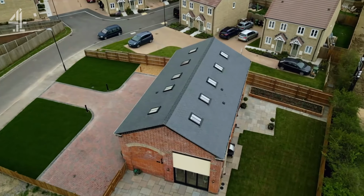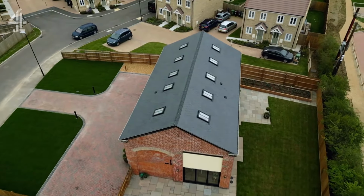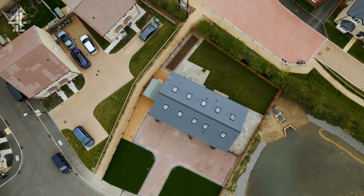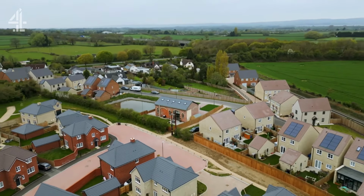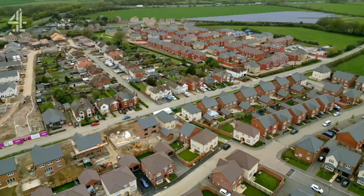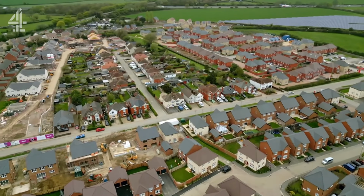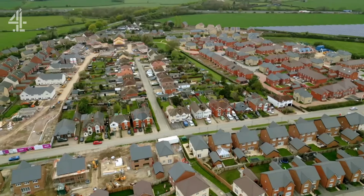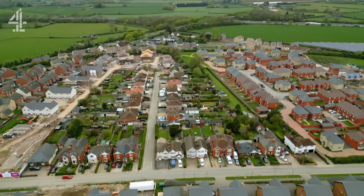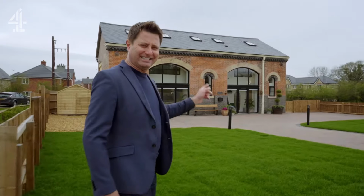There's also a new drive and landscaping. The building now stands proud as a lasting nod to the history of the area, made all the more remarkable by its surroundings. An expansive housing estate that has grown up around it since Kathryn and Marcus started their renovation. Now that is impressive.